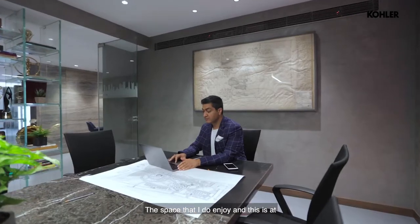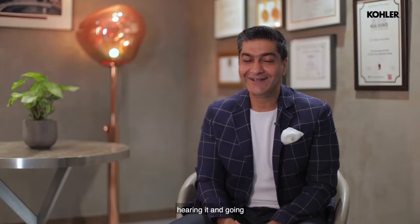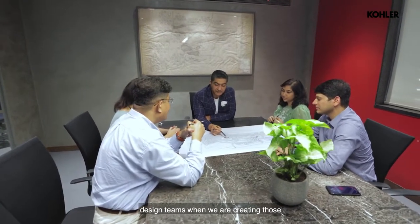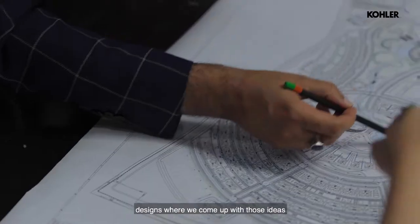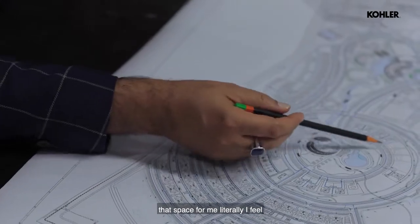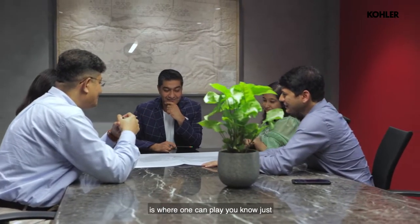The space that I do enjoy, and this is at the cost of my colleagues from other departments hearing it and raising their eyebrows, is when I am sitting with the design teams, when we are creating those designs, where we come up with those ideas. That space for me, literally, I feel is that I have entered a toy room, and here is where one can play, just create dreams.